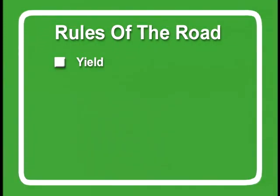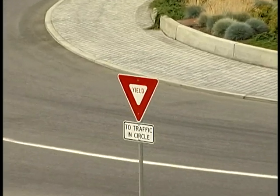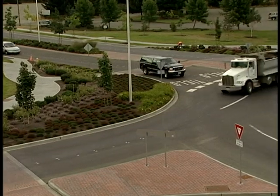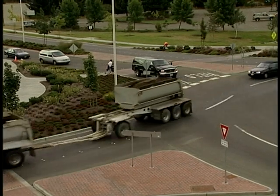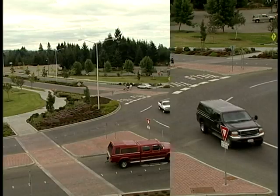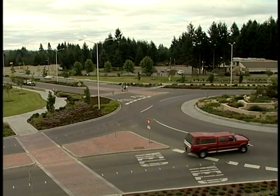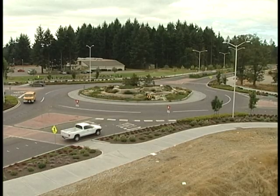One of the most important concepts of a roundabout is the yield principle. All vehicles must yield to traffic inside the roundabout, as well as vehicles exiting. Drivers should only enter after sufficient space is available to maneuver safely into the roundabout. Defensive driving is appropriate in all situations. Make sure you are aware of other vehicles within the roundabout and be alert to drivers entering and exiting.